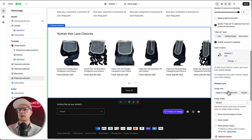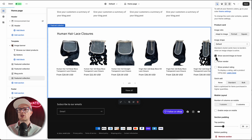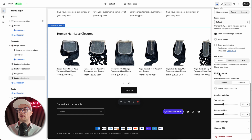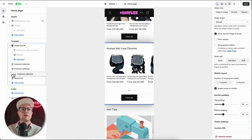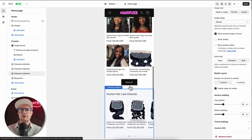I think that looks really good. Down here, we want to show second image on hover, so it's a little more interactive. Let's see here, we want to enable swipe on mobile, 2 columns. Let me show you what that's going to look like. Okay, now we're getting down to business here. Now we do want to move this above the blog posts. The blog posts will probably be at the bottom and stay there.